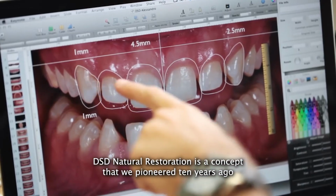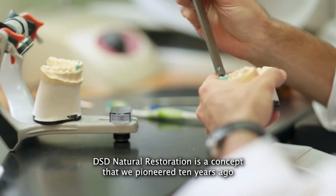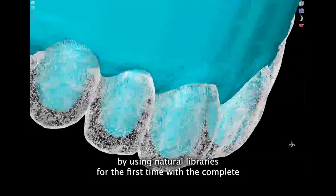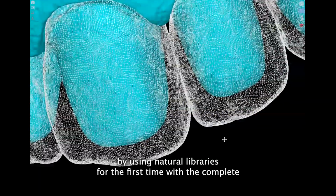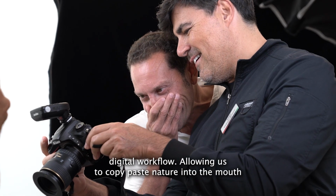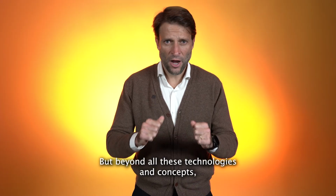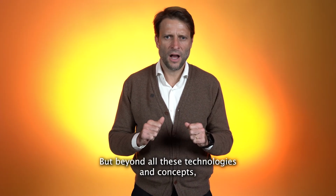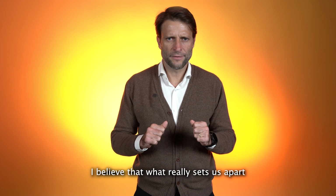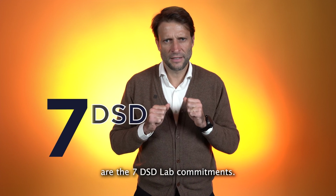The DSD Natural Restoration is a concept that we pioneered 10 years ago by using natural libraries for the first time with a complete digital workflow, allowing us to copy-paste nature into the mouth of your patients. But beyond all these technologies and concepts, I believe that what really sets us apart are the 7 DSD Lab commitments.